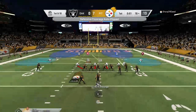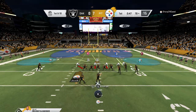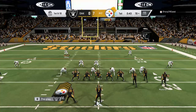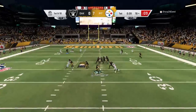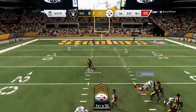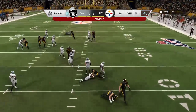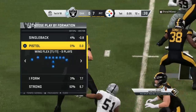Back-to-back good plays have him on the move on 1st down. From the red zone now, they'll look to throw. Now Ben hit, and he lost the football. It's loose, and the Raiders pick it up. And a big turnover there as his guys will get the football.